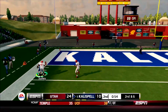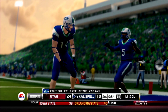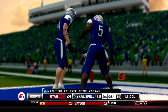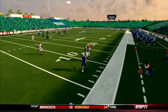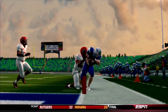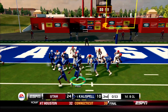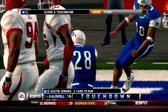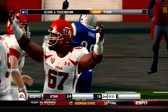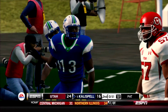He's taking a shot again, and that's caught! Colt Sully inside the 5. There's the senior for a gain of 27, and they've been counting on him more and more down the stretch. How about this catch? It sets up the offense. I form behind Irvin. They will run, and they will score! Austin Jenkins from 2 yards out. And we're back to a 1-score game here in Kalispell.